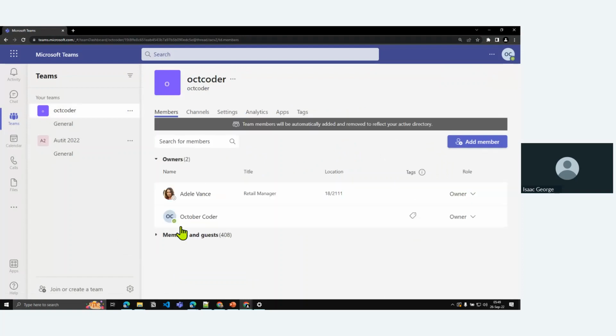So Microsoft Teams has this capability that does not allow members to leave teams by themselves. So if I am an owner of a team, I cannot leave that team if there is no one else as an owner. So we have Adele as an owner here. I'll make myself a member. So let me try to leave the team again.